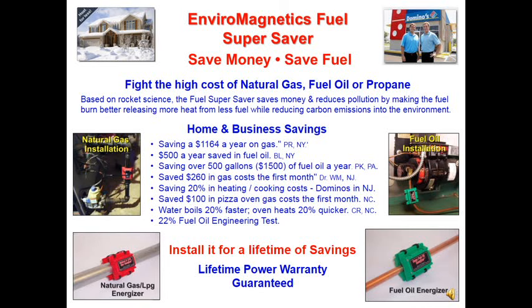Now let's look at the fuel super saver for the home and small business. Based on the same rocket science, the natural gas, propane, and fuel oil super saver saves money and fuel by making the fuel burn better, releasing more heat from less fuel while reducing carbon emissions into the environment. Often paying for itself the first month or so, you can see by the reports and the test data that people are saving a lot of money with the fuel super saver. Once installed, you will enjoy a lifetime of savings for your home or small business.